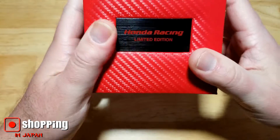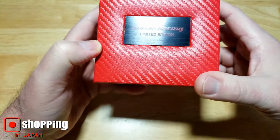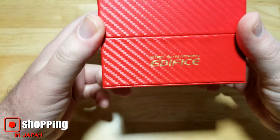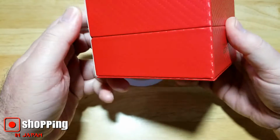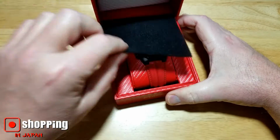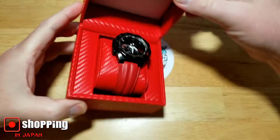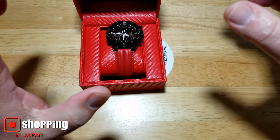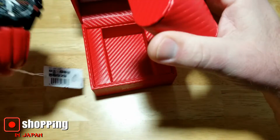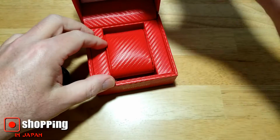A lot of red. Now the box kind of has like a red carbon fiber look to it. It also kind of mimics a checkered flag in a way. You got this steel plaque, Honda Racing Limited Edition. You got 20th Anniversary Edifice down there. Anything on the sides or back? Nope, there you go. All right, you got Honda Racing Limited Edition right there. Now they didn't say how many of these they're going to produce, so I'm not sure how limited it actually is. Now they're kind of carrying over that carbon fiber look all over the place, even to the pillow right here. There you go. Let's put this back.